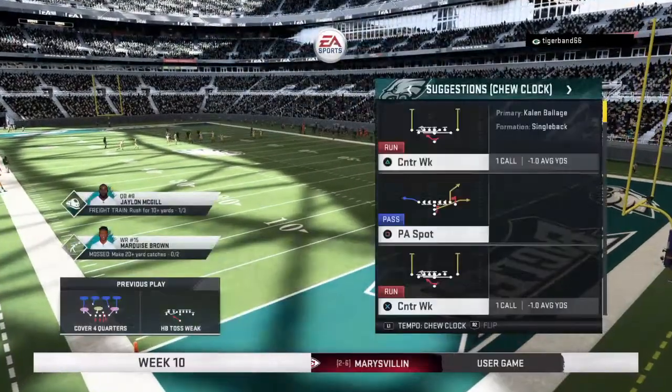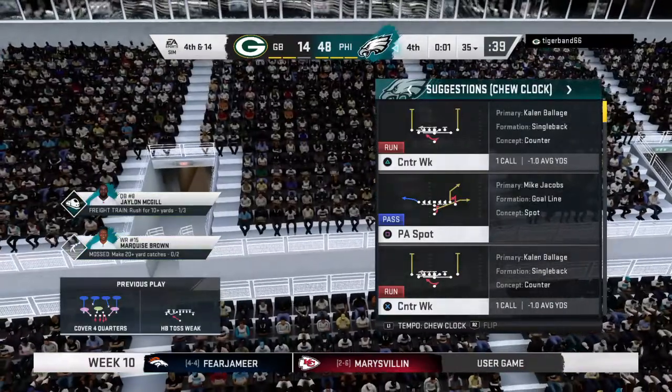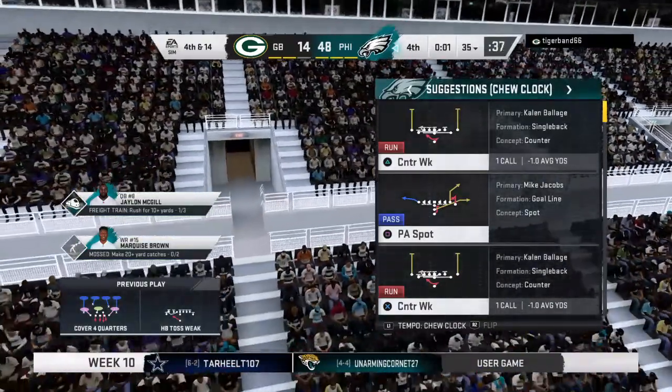Oh, wait, hold everything. A timeout has been called. Seemingly silly with 1 second remaining in this game.